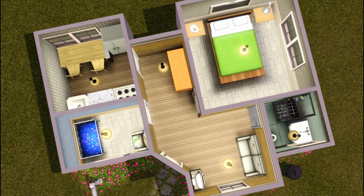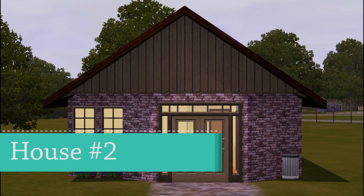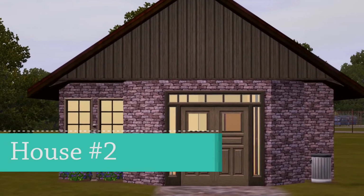Now we do have that nursery on the left, and then to the right is the master bedroom and the bathroom. So they definitely are going to take this house into consideration, but let's go ahead and move on to house number 2. So here we are outside of house number 2, and of course this is also a very small starter home for the family.